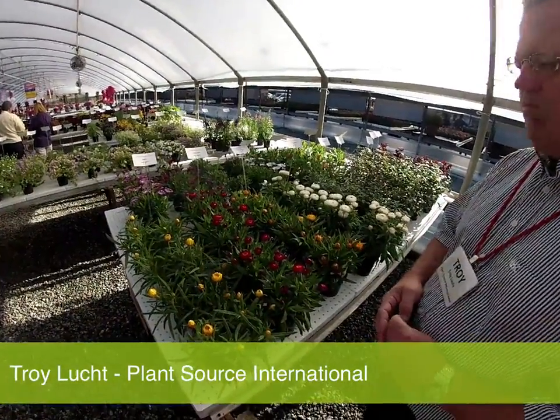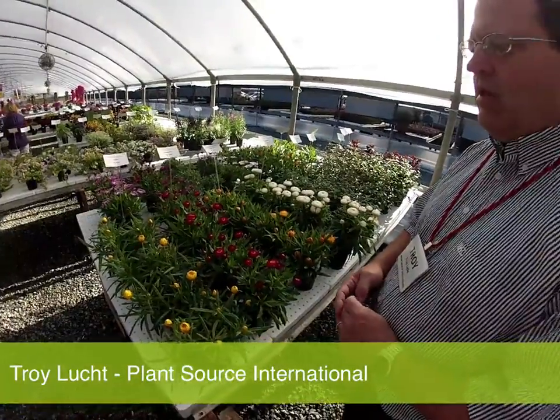Yeah, I'm very excited because we've always had yellow, and gold has always been a good seller. It's a great summer plant, a good heat tolerant plant. So to see some color options come into it is really a nice thing. Great.